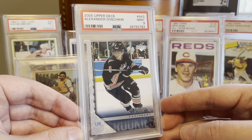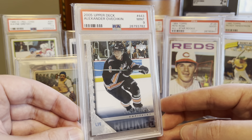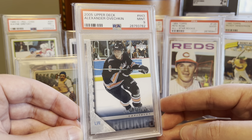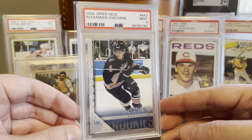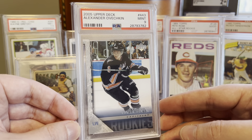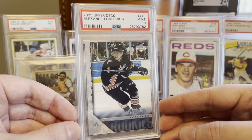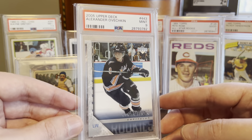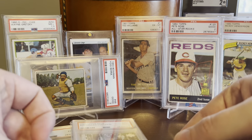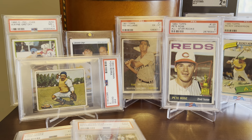And if his health can stay with him here and he can give us another four or five seasons, he may hang up the skates as the greatest goal scorer of all time. So this card, I think, has the potential in the future, if I redo this list and the future plays out the right way, to be even higher than number 13. But for now, I ranked it just outside the top 12. And now let's get into the final dozen.